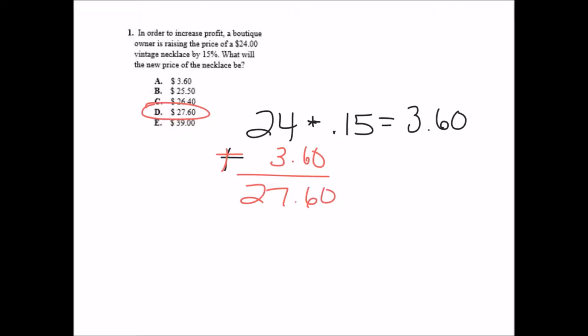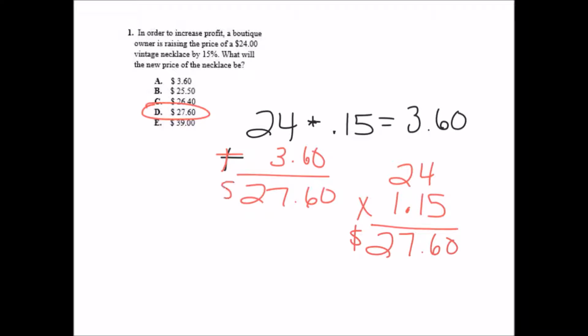Shorthand to that would have been to multiply 24 times 1.15, which would have this 1 here multiplied by 24 would have given you the original $24, and then this 0.15 would have given you the $3.60. So you'd have come up with the same answer, $27.60, but you could have done it all in one step.